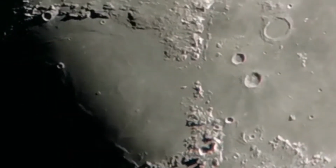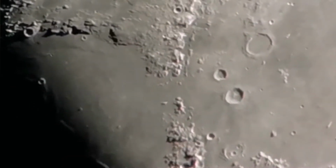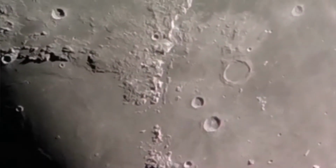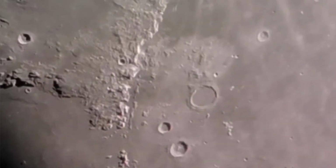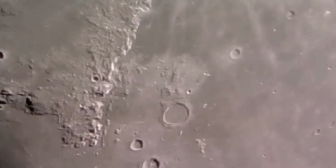I thought for a moment if I can see the St. George crater that's in the Hadley Delta mountain. That is an amazing view of this beautiful, rare site of this feature. This is a good test for air clarity, seeing conditions, also the optics of the telescope and the eyepiece.